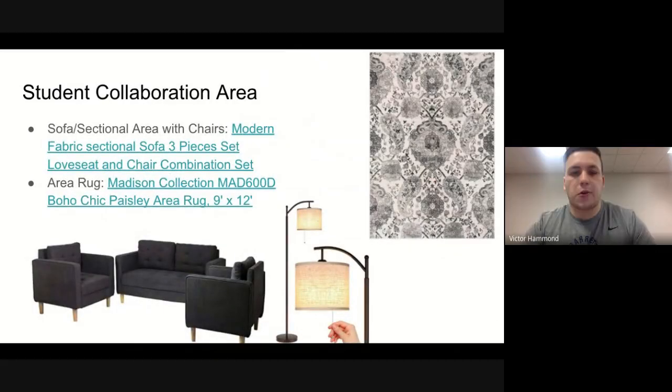The student collaboration area. This is where we really get unique. It starts to look more like a living room than a classroom, and often I would get comments about how, oh, is this student being productive if they are laying on this couch? Well, I believe so. And when I say that, I'm looking at this sofa sectional type area with a couple of chairs. This allows for students to be a little bit more comfortable in the environment, and it promotes a more comfortable living space and for students to relate to each other and to collaborate as well.